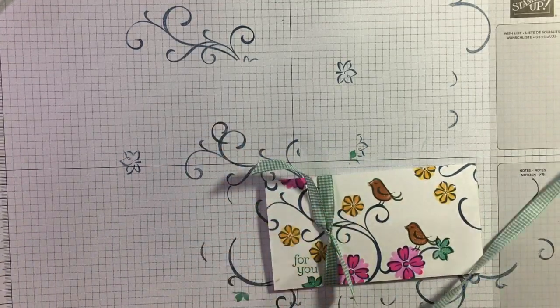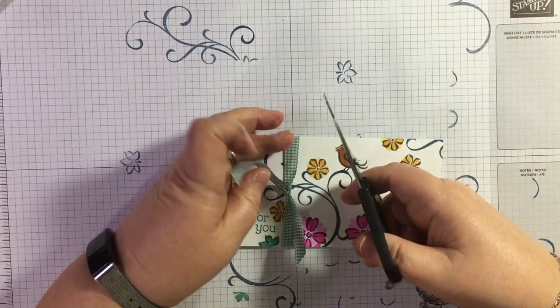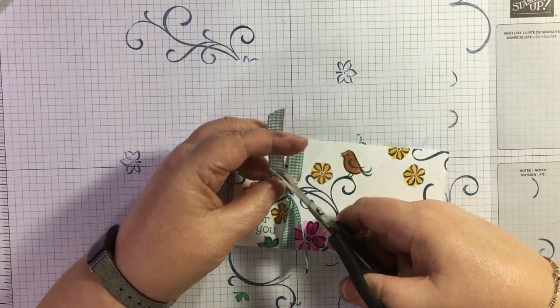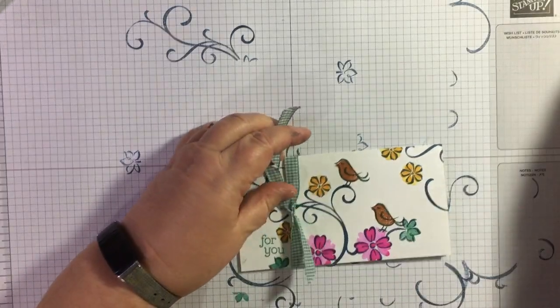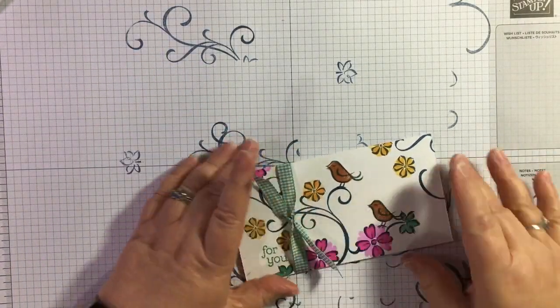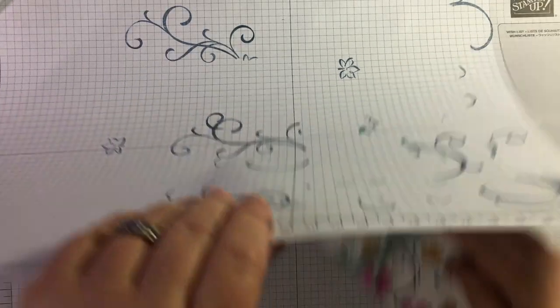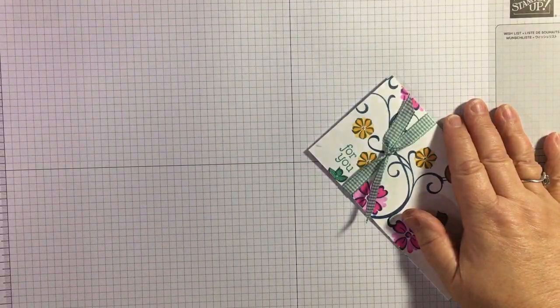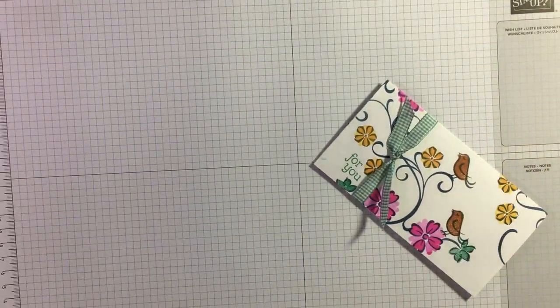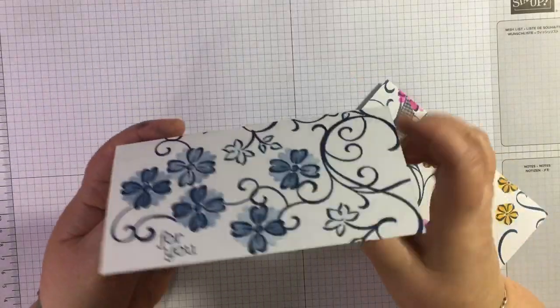And I'll just trim that end. Hardly used this ribbon, so I need to get using it before it retires. There we go. I'm fairly confident it will retire at the end of May. No, at the end of April even, because the new annual starts at the beginning of May. So there we go. So let's pop this one together now.